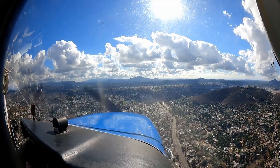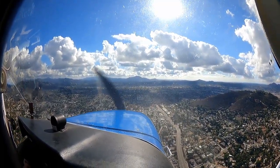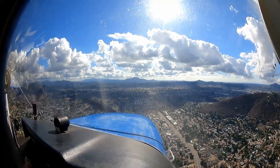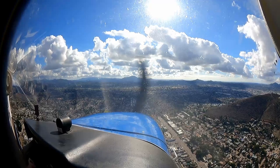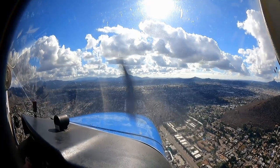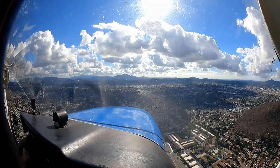A little low, but we're just below 1500. We're coming around it. Probably okay. That's why they make these landing gear very, very strong on these planes. They're very forgiving. And doing that right turn.